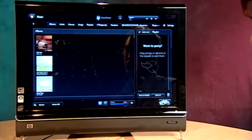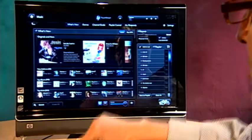Hey there, I'm here to show you Rhapsody on HP TouchSmart's PC. Let's take a look at the Rhapsody application.